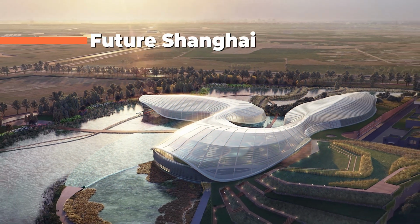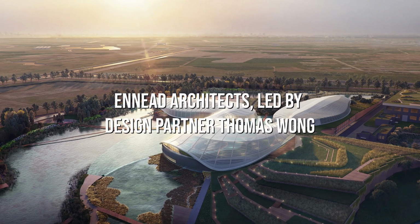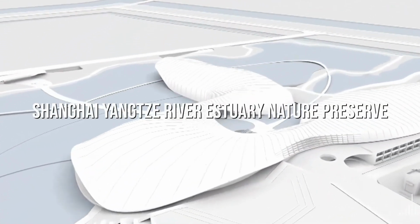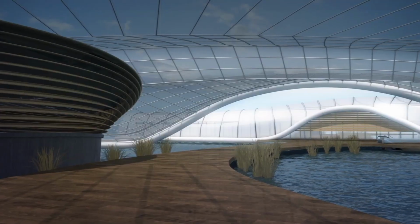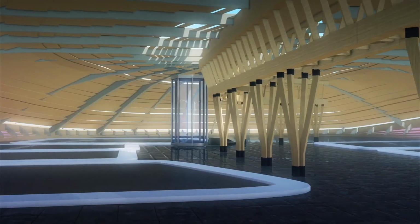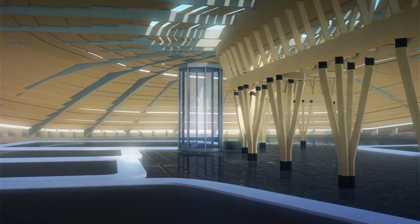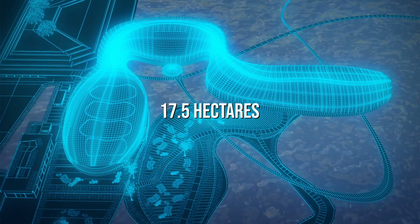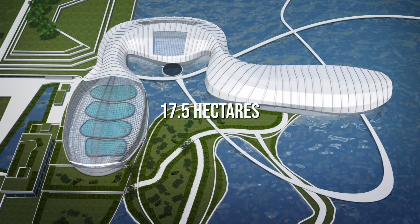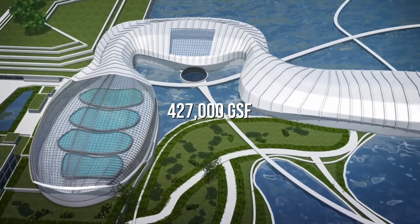Future Shanghai. Aedas Architects, led by design partner Thomas Wong, won the design competition for the Shanghai Yangtze River Estuary Nature Preserve in China. This project is on an island at the Yangtze River's mouth. Its goal is to raise awareness about pollution and construction impacts. It's a place for endangered species and a break from Shanghai's busy city life. The facility is 17.5 hectares big and has a total area of 427,000 GSF.